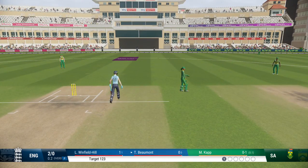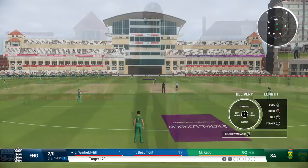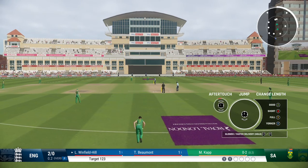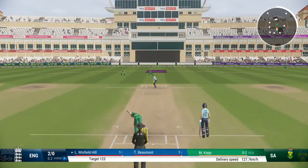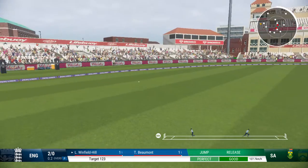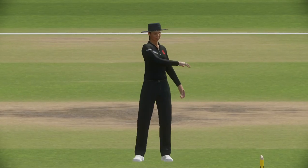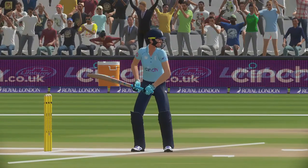That shot allows them to get off the mark. Great shot. Just square of backward point. No one to stop it. That is a masterclass of batting. Reads the length, gets forward, and dispatches it to the boundary.